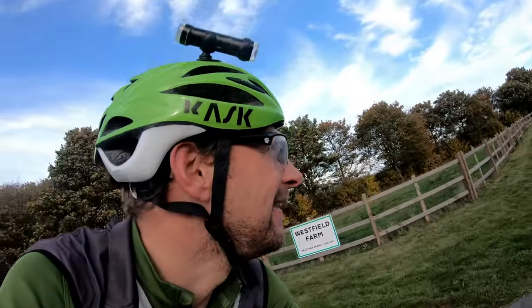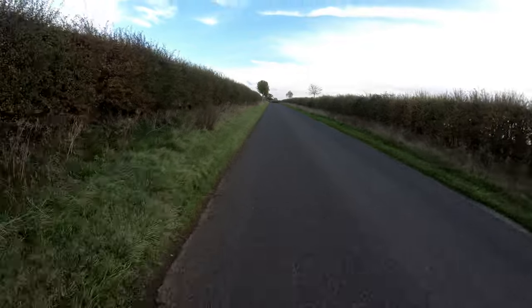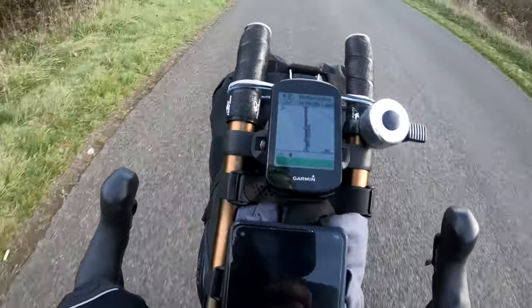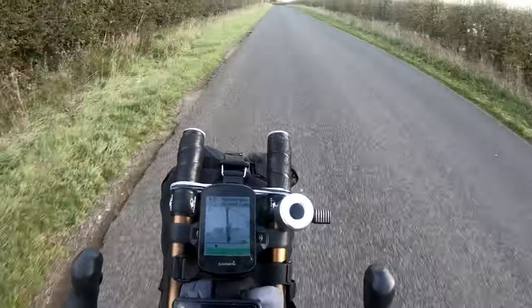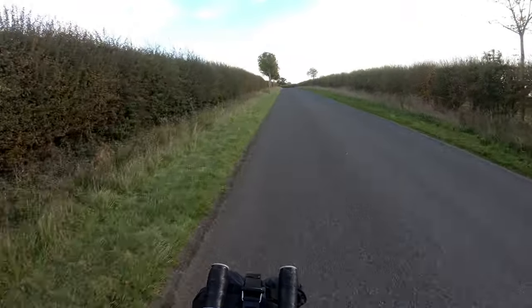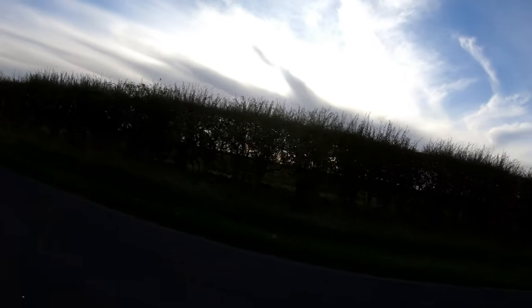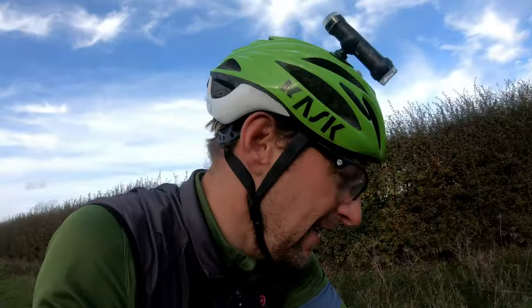So now I'm heading towards Metheringham, and I tell you what, this wind has been very, very difficult. Heading towards Metheringham Heath Lane, 6.2 kilometres, still going south, but look, hedges. Someone likes hedges, thanks Farmer Giles.